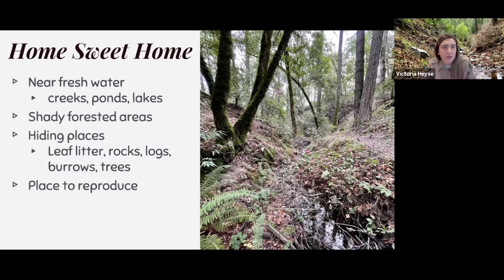And then also a place to reproduce. So depending on the type of salamander, that could mean having a pond to move to. It could mean having a nice damp little rock to lay their eggs under. So just having a place also to reproduce is going to be important.